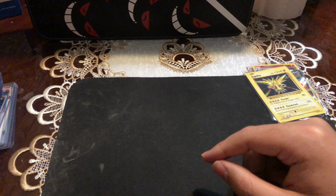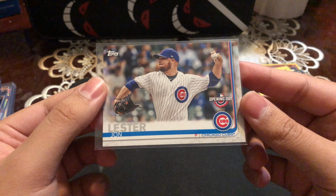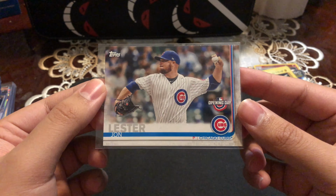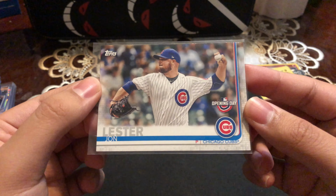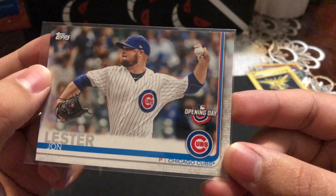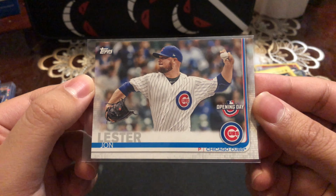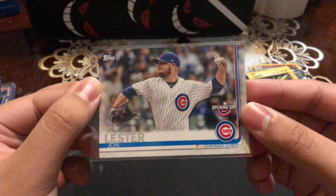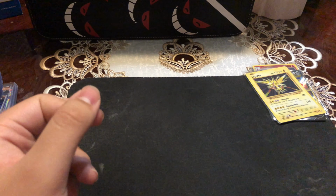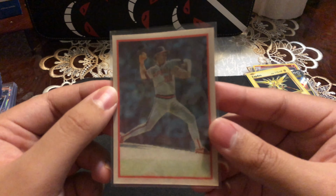Let's move on to a few baseball pulls that I got from these boxes I bought at Walgreens, which is the first baseball cards I have in my collection. It is this John Lester. As a Red Sox fan, John Lester did win the World Series with us, and I'm a big fan of John Lester. Super dope card because I don't know, I just found it cool. It's an opening day card from the 2019 Topps, which I found super dope that it has that patch there. I don't know too much about the baseball cards, but I do know some baseball players, mainly the Red Sox players.